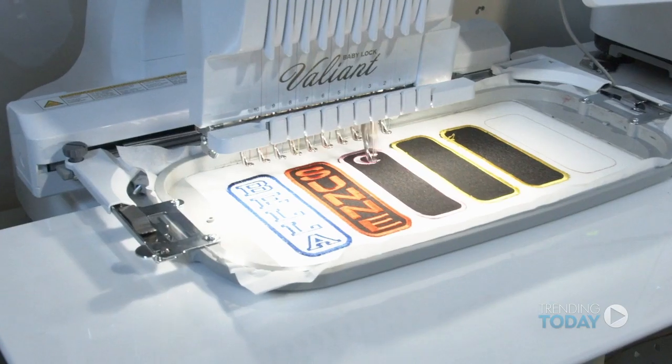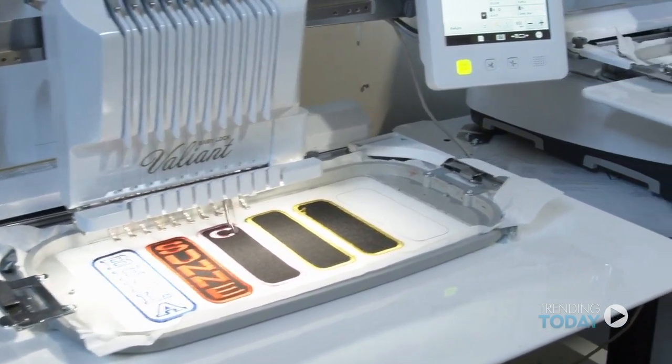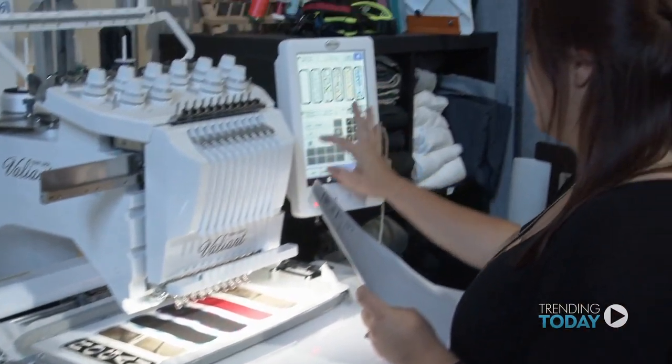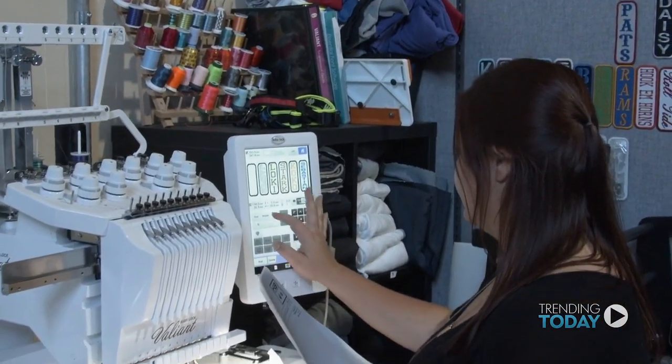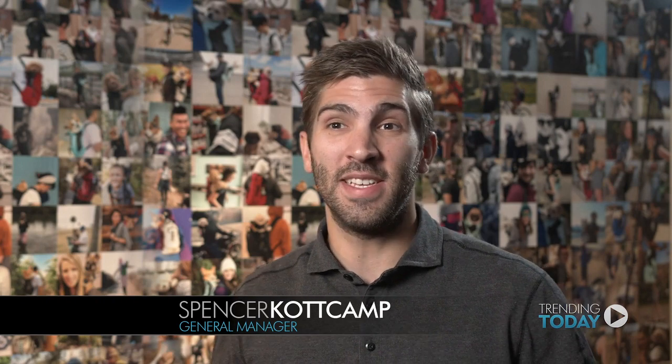One of the busiest jobs that we have here is running the embroidery machines because we're making customized patches with people's dogs' names on the patch that they can then add onto the products. You can put your dog's name, their Instagram handle, your business name, whatever it may be. We also sell jackets and collars, leashes, everything that a person might need for their dog.